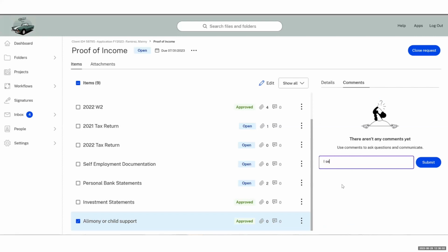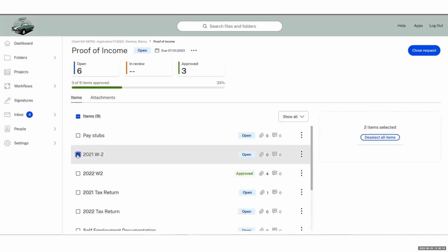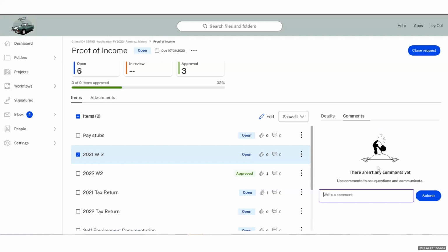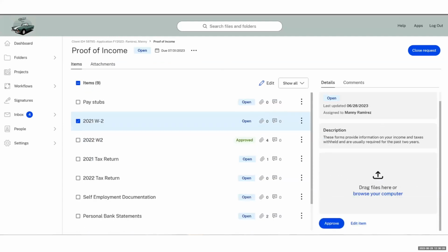And for each request, we can start a comment thread with our client, just letting them know particular details about this document request, so that it's not all lost in an email thread, right? It's specific to the specific document request that we are reviewing.